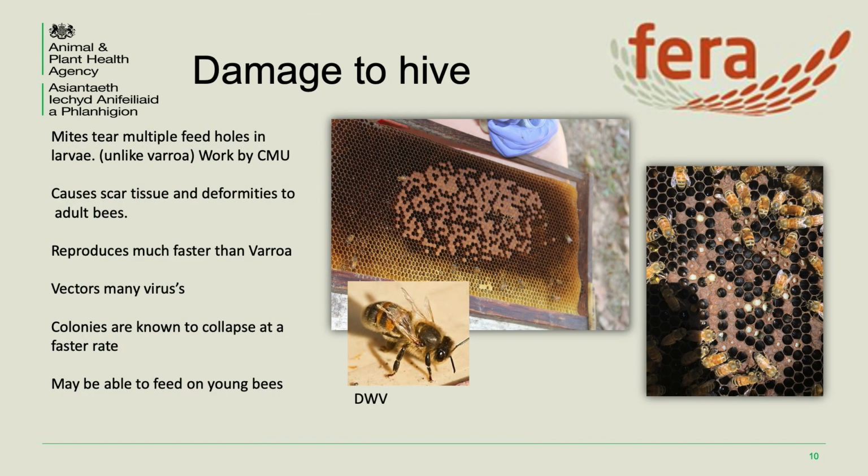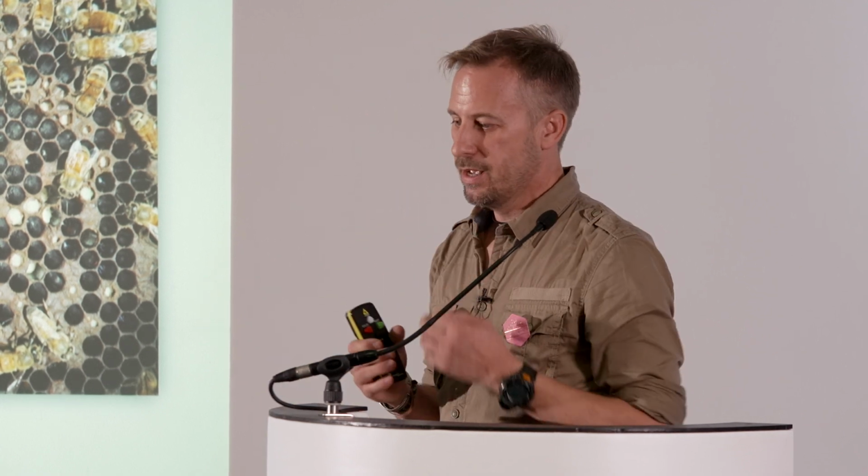Damage to the hive, kind of similar to Varroa mites, really. So, the comb that you can see here, it's perforations and chewed down pupa and larvae like you would see for Varroa mites. And they tear holes in the larvae as well. They're quite damaging. Unlike Varroa, which are very polite feeders kind of using the same feeding sites.